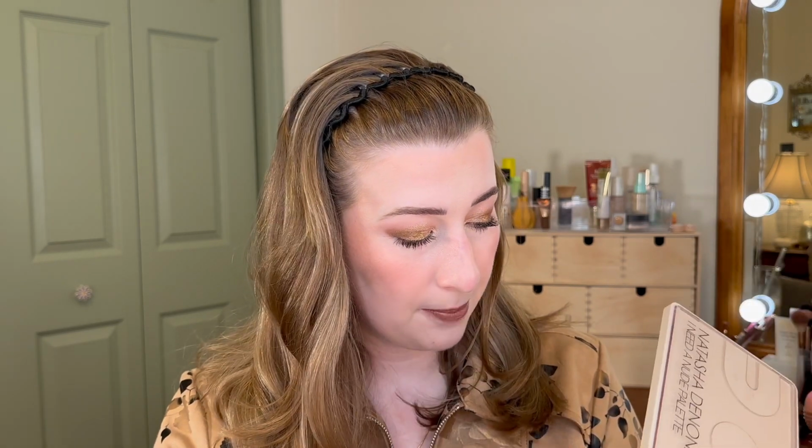So the I Need a Nude palette was $69 from Natasha Denona's website. Now I rearranged all of my Natasha Denona shadows. I'm sure you've heard me talk about this. I'll link that video below for you. But this is like the original packaging. And then some of the shades are in here and some of them are not. But this isn't what the inside really looks like, okay?